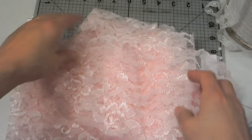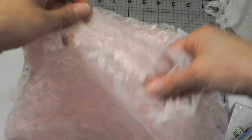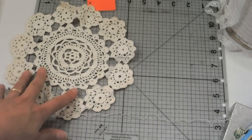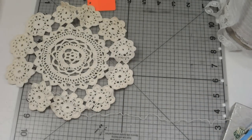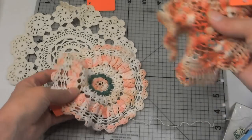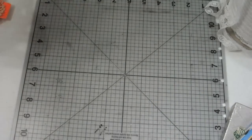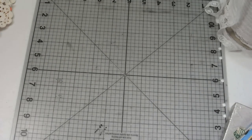I got this pretty pink lace fabric. And this is for a swap I'm doing right now. And I picked up, whoa, I have this big random pile. Here's some different doilies. That one. And these two right here are definitely for a swap that I'm doing right now. This one I'm not sure if I'll keep it the way it was or cut it up.